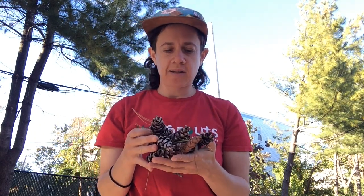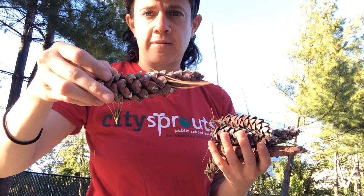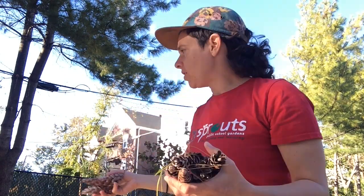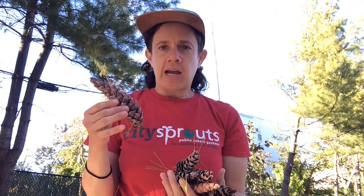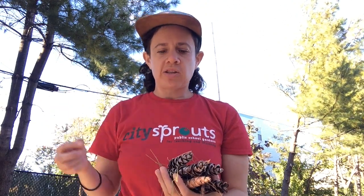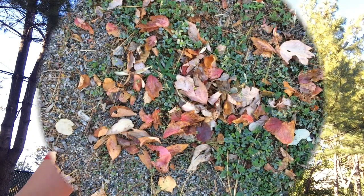Did you notice what I was just picking up in the garden? Do you know what this is? If you said a pine cone, you're right. There are lots of pine cones on the ground underneath the pine trees in our garden. Finding pine cones on the ground is a sign of fall. In the fall, the trees drop the pine cones. Let's see what else we can find.